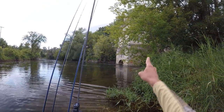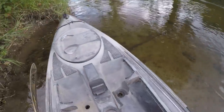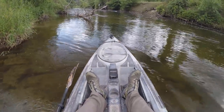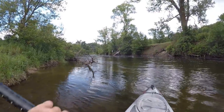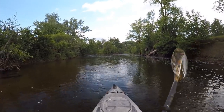I love this spot. That building there just reminds me of something from an Indiana Jones movie. I gotta get out of that grass. Those bugs are crazy out here tonight. We'll head up this way a little ways first. Let's see what we can find up here.